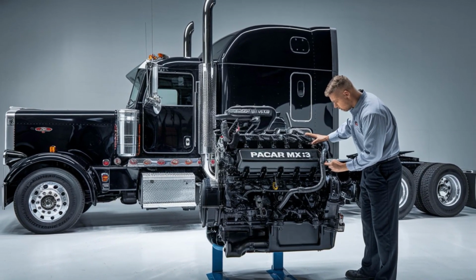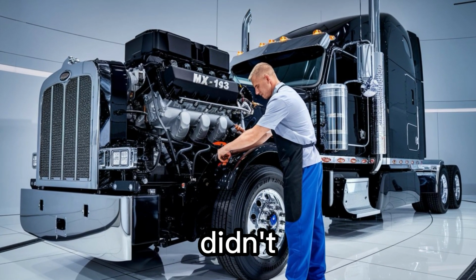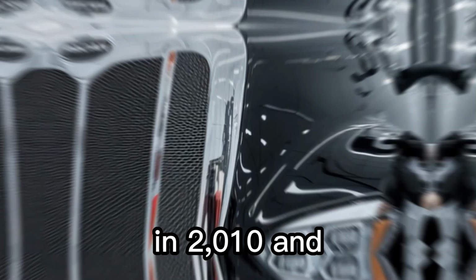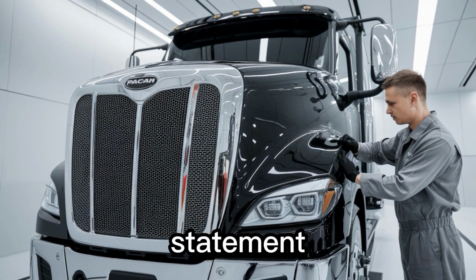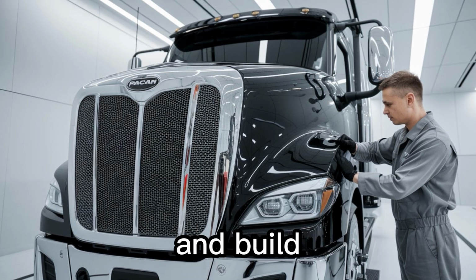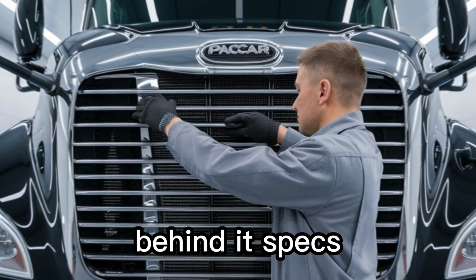The deep dive: features, benefits, pitfalls, engineering brilliance, or marketing muscle. The MX-13 didn't just roll off the production line, it rolled in with ambition. Introduced in North America in 2010 and manufactured in Columbus, Mississippi, this engine was PACCAR's bold statement: "We're done depending on Cummins." Think of it like your cousin who finally decided to stop borrowing tools and build his own toolbox. Except this toolbox weighs 2,500 pounds and hauls 80,000 pounds behind it.